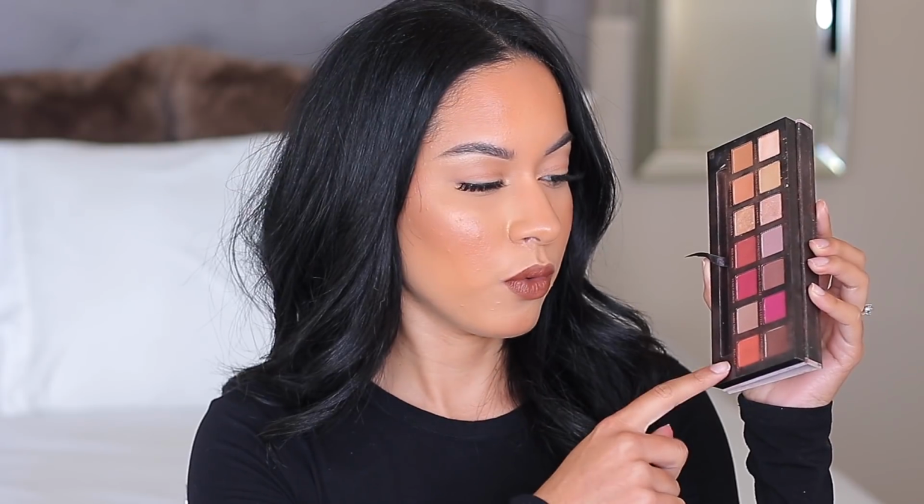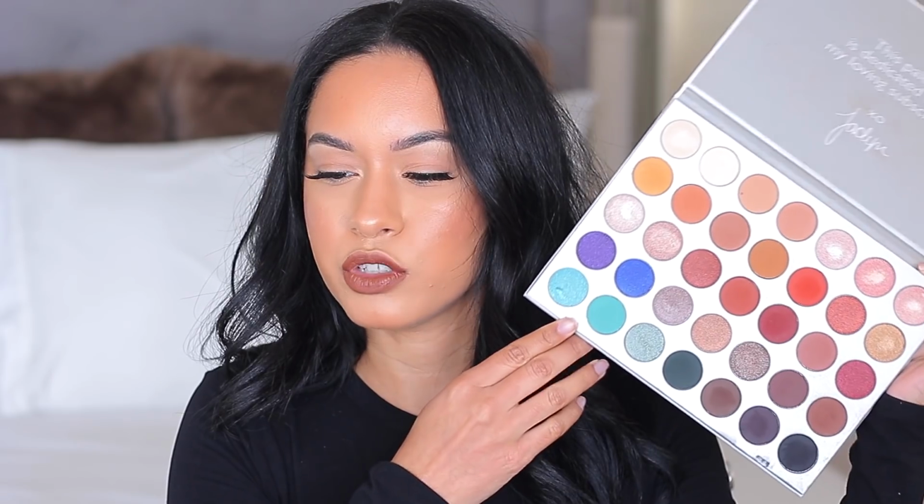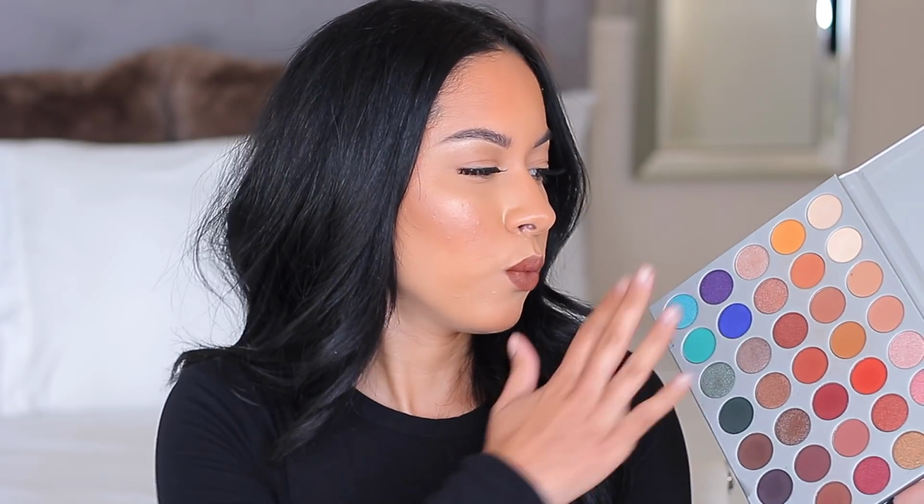The warm oranges in there, the bright burnt orange, this one here, the reds. It's a really nice palette to just have. And then of course the Morphe Jaclyn Hill palette. This one was also a favorite of mine. I didn't really dig into the blues and the really colorful shades in here because it's just not me. Maybe one day I'll try a bold look again, but the warm tones, the shimmer shades, the intensity of the shadows, how many shadows you get, the quality and the price, it's just there.